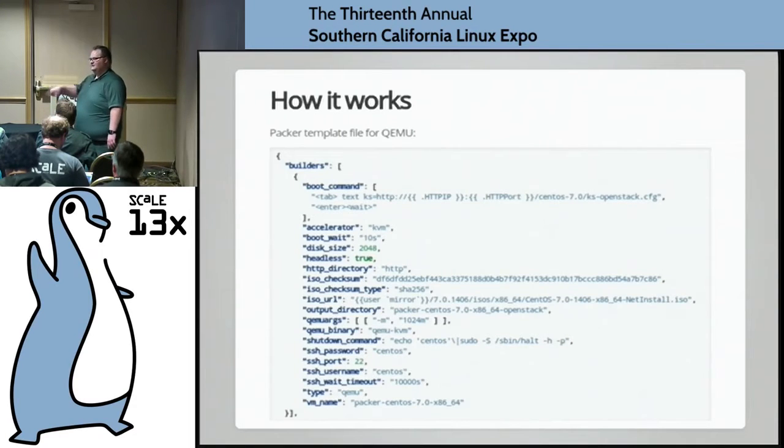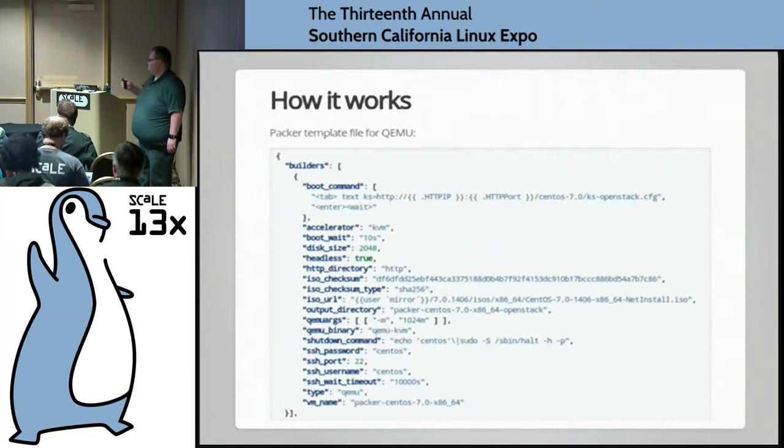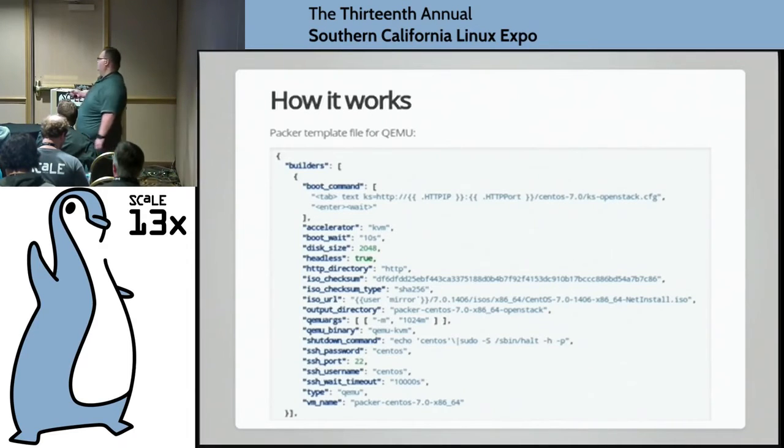So here's how it works. Here's part of a config file. I couldn't get it all in one slide. And this is an example of one that I'm using. I'll actually show as a demo. So this section is the builders. You can have multiple builders. This only has one builder in it. Many of these settings are specific to the QEMU builder. There are specific ones for each of those builders, so check the documentation for what builder you're using.